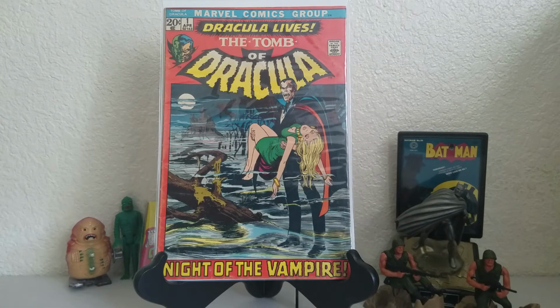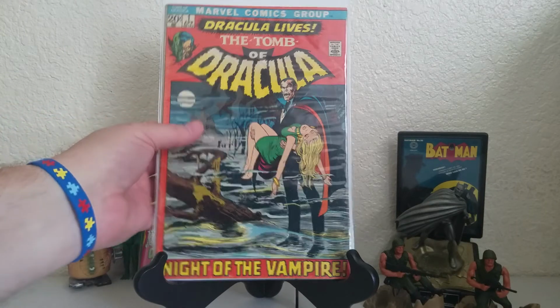This is Tomb of Dracula, and it's a pretty clean copy, and I got it for like, I don't know, $20-something. But I have a tape pull on the back, which is 100% my fault. The tape touched it, and just being an older cover, it took a little bit of the back cover with it, some of the color with it. But the front presents nice, and for the price I paid, I'm happy.